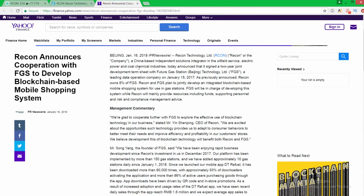So if we look at the news from Yahoo Finance, we can see that the China-based independent solutions integrator of the oil field service, electric power, and coal chemical industries signed a 2-year joint development. So over the next 2 years, this may have significant growth. Development sheet with the future gas stations in Beijing. FGS is a leading data operation company, and it owns 8% of FGS. Recon and FGS are both integrating a blockchain-based mobile shopping system for use in gas stations.